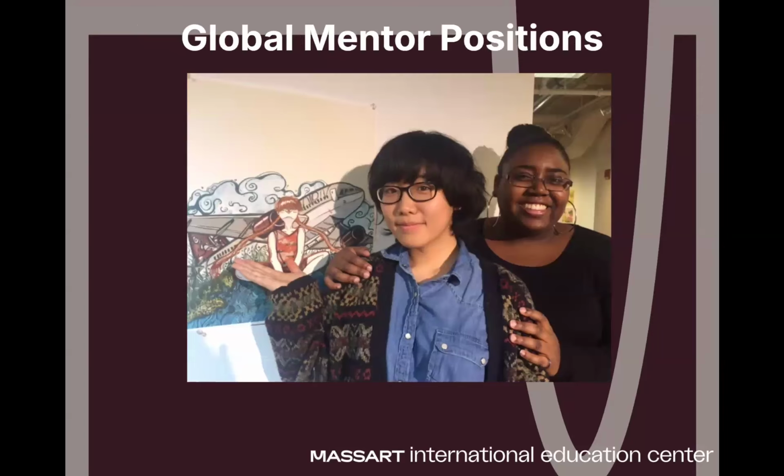Okay, now let's move on to the roles and responsibilities of the global mentor positions, one of the jobs within our office. We have 4 positions, and there's a lot of overlap in the 4 positions. So some responsibilities may be more focused on supporting and promoting study abroad, and others on supporting international students.